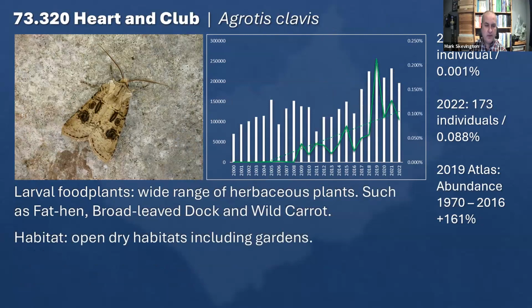The Heart and Club, it's another species doing very well at the moment. Unlike some of our colonists, this is one that would have been considered quite common in Britain. It's well distributed throughout England, Wales and Scotland. But actually in VC55, we only had 36 records between 1959 and 1999. It continued in very small numbers, or not at all most years, until around 2008. And from there on, it's increased dramatically.